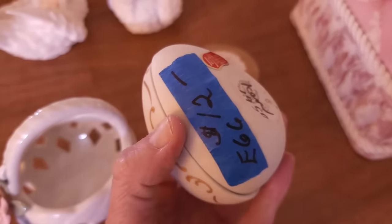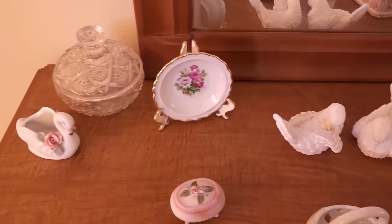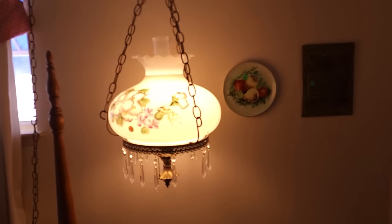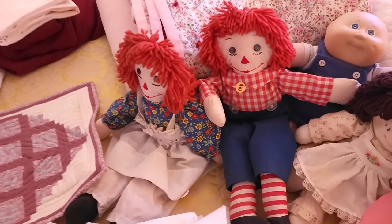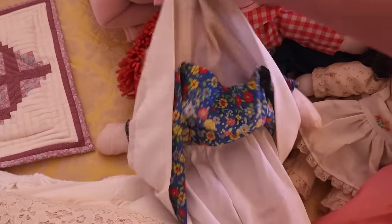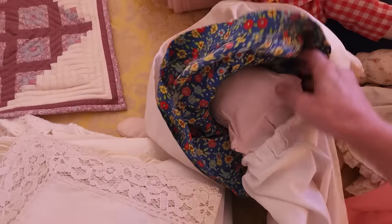This was Ken's in 1950. This person wrote on a lot of things. They wrote a lot of dates and a lot of things. And they really loved their hanging lamps a lot. Take a peek at Raggedy Ann and Andy. Oh yeah, they're so cute, huh? Is that an old one? They are cute. That's what I'm looking at. I'm seeing if they have a tag. That'll tell us.